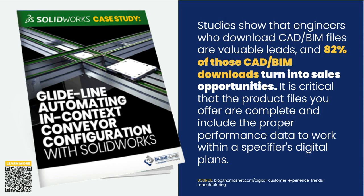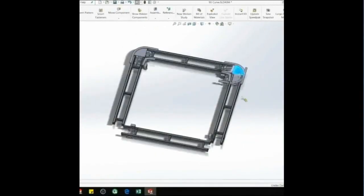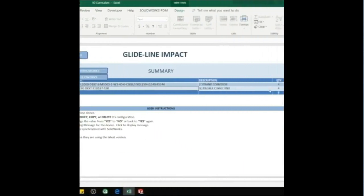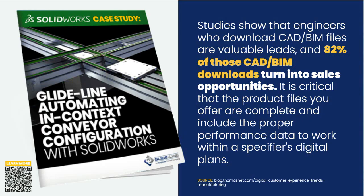So like I mentioned, it's an in-context Excel and SolidWorks configuration tool that eliminates the need to repetitively download CAD models, preventing the all-too-common hassle of reconfiguring, re-downloading, reinserting, and repairing after every change, which just blows up your models. So you do it once, and it lives and breathes within your assembly, changing with the needs while giving you updated part numbers and pricing along the way.